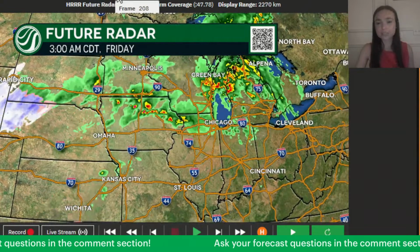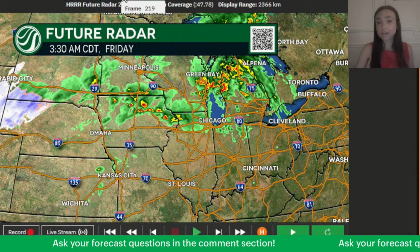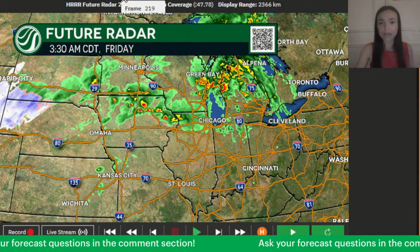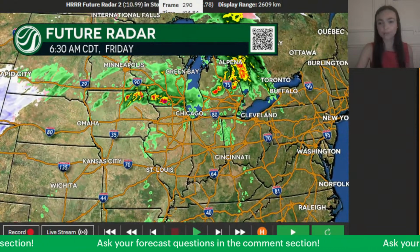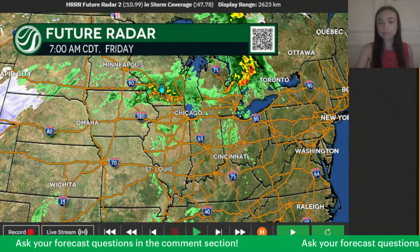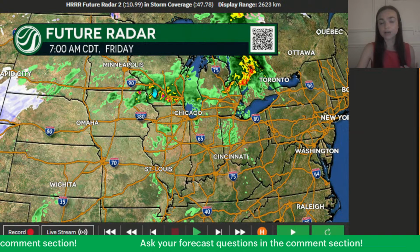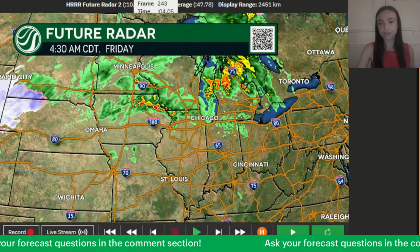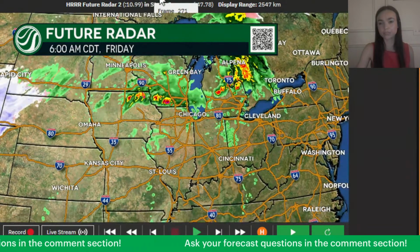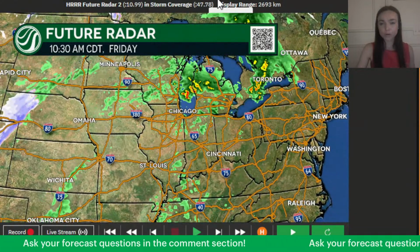Now we'll continue to see storms as we head into the overnight hours, but the intensity, the severity is going to decrease as we head into the overnight, late night, early morning hours, Friday morning. By Friday morning, lots of people waking up with rain, southern Michigan, southern Wisconsin, also waking up with rain. We've got that here. I'll show you that rain in Michigan. There you go. Northern Michigan, excuse me. Waking up with rain tomorrow morning.